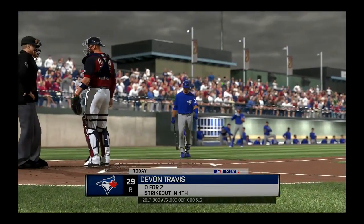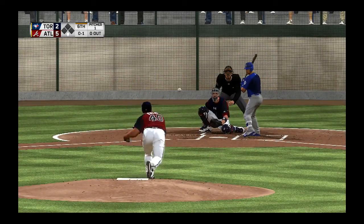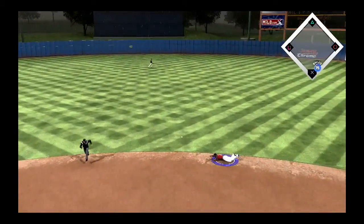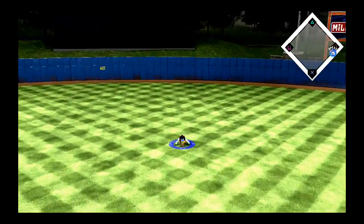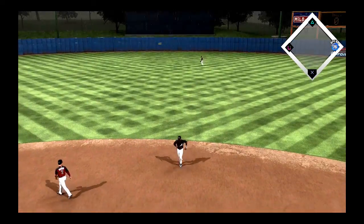And that'll bring up the speedy Devin Travis. He'll start the inning so far. Another opportunity for him here, so we'll see if anything changes. And that's through for his first base hit in this one. With that, the Jays put their leadoff man up.